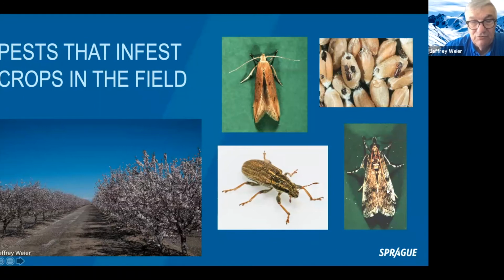We have the navel orangeworm moth on the right-hand side, lower right here. That is a moth that does a lot of damage to nut crops in the field and some fruit crops. But again, it only infests in the field. It does not overwinter in storage. It does not reinfest in storage. So if we see these moths, we know that they're not an infestation that's forming inside the processing or storage facility.